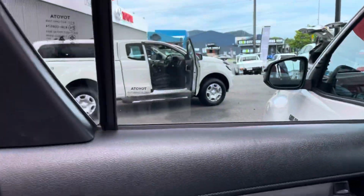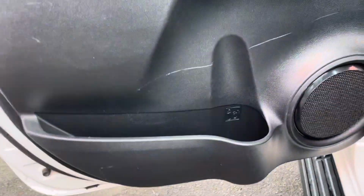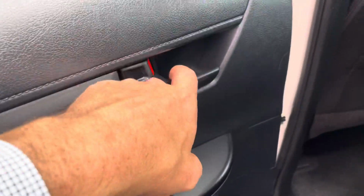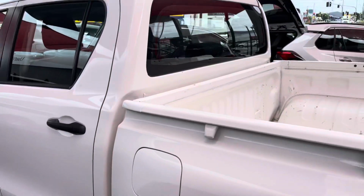All the back of your seats all in really good condition as well. I think there is just a little mark just there, but other than that, all in really good nick on the interior of your back passenger side door. I think there is just a little mark just there, but other than that, it's all pretty clean, pretty neat and tidy. You do just have your speaker just there as well, your water bottle holder there, electric window winder just there, and just your door handle just there as well. So we'll just keep running through to the back.